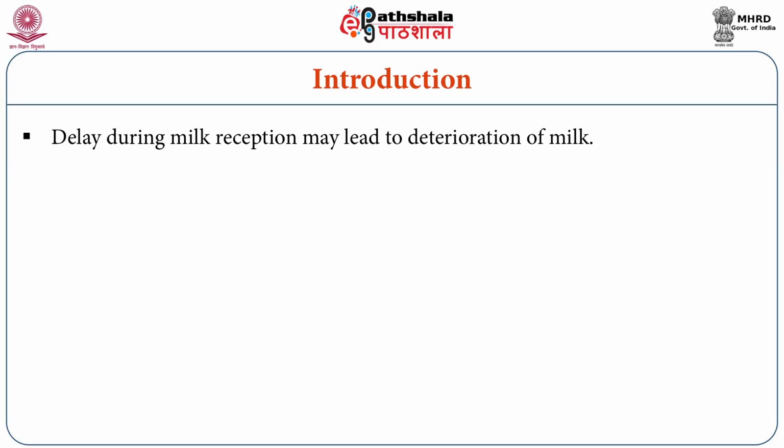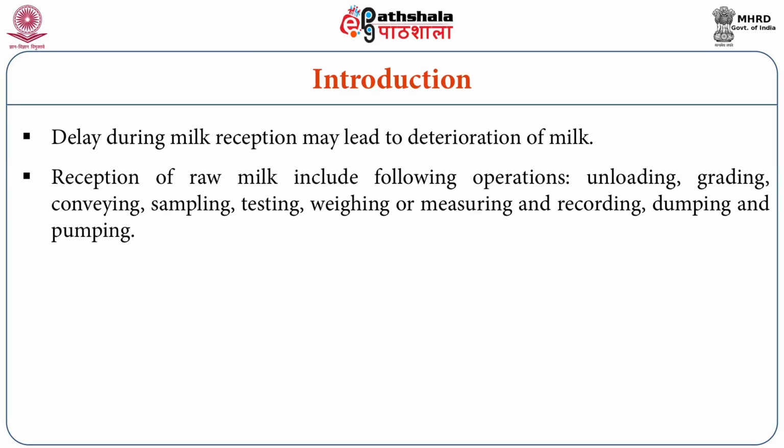Delay during milk reception may lead to deterioration of milk. Reception of raw milk includes the following operations: unloading from the trucks, then the milk is graded, that is grading. The graded cans are then conveyed where they are sampled and then certain chemical tests are performed, and if the milk is of acceptable quality, the cans are weighed or measured and then recording is carried out, and then these cans are then dumped into balance tank and from where it is pumped into processing plant.